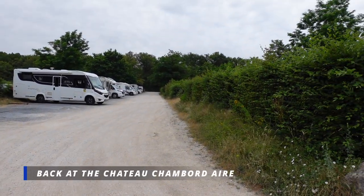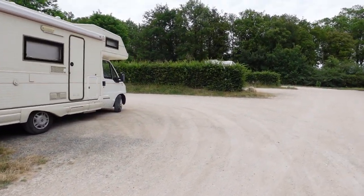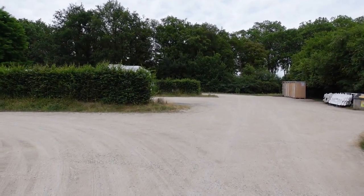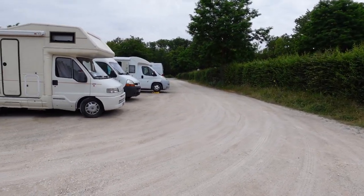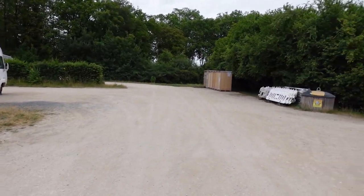So here we are, several rows of motorhomes on this aire, and we noticed that there's toilets over here. I'm wondering whether they were allowed to overnight. We're just going to have a look on the ticket machine and see what it says, because people are up on blocks there, and a couple of them had got their satellites up.